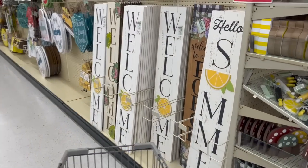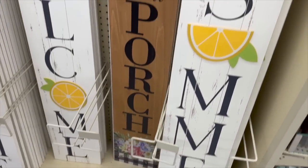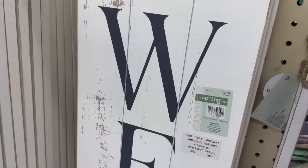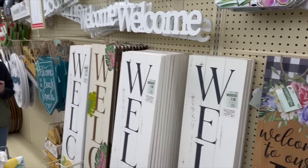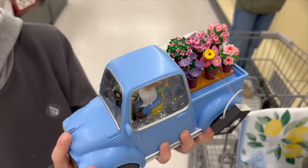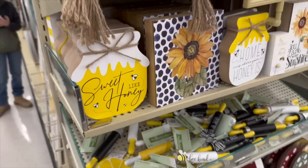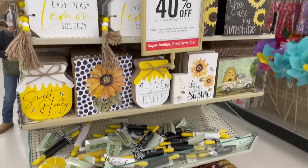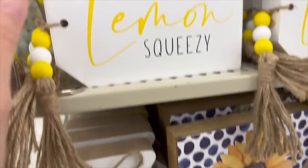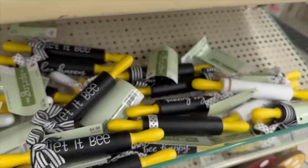And I spotted more lemon stuff. This one says, welcome. This one says, hello, summer. And these are $47.99 and then 40% off. Underwater. What is that? It's gnome underwater. Yeah, Hobby Lobby can get some really interesting stuff sometimes. And then going back with the lemons and the honey. Look at the mushrooms. Sweet like honey, easy peasy lemon squeezy. Always be humble and kind.